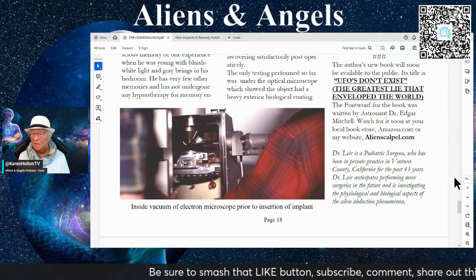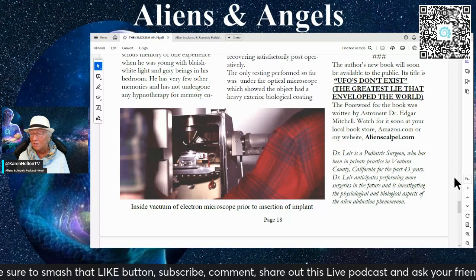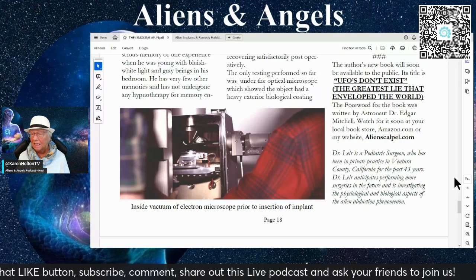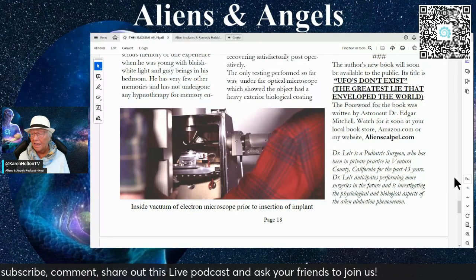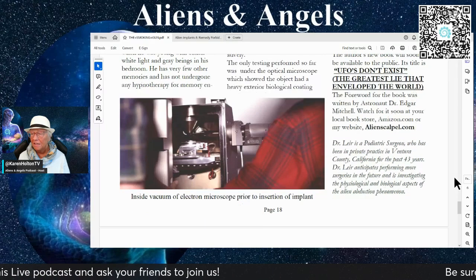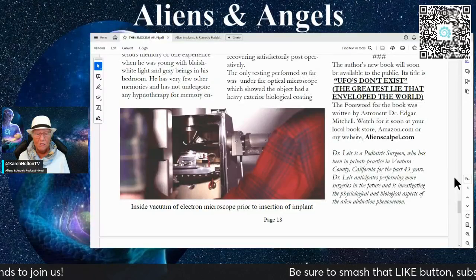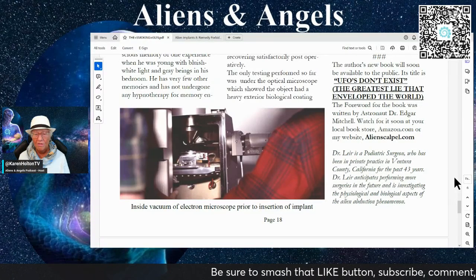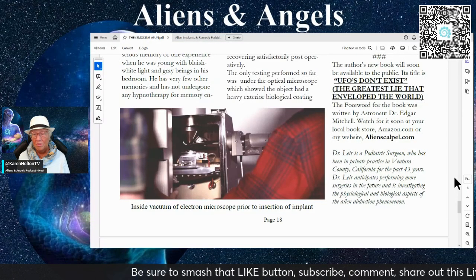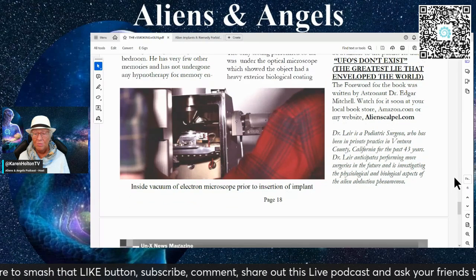Dr. Lear is a podiatrist surgeon who has been in private practice in Ventura County, California for the past 43 years. Dr. Lear anticipates performing more surgeries in the future and is investigating the physiological and biological aspects of the alien abduction phenomena. Here's an image, the inside vacuum of the electron microscope prior to the insertion of the implant.